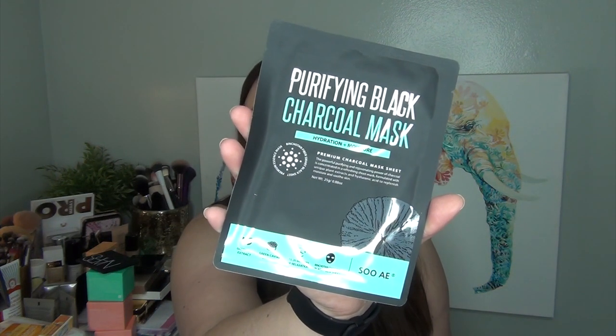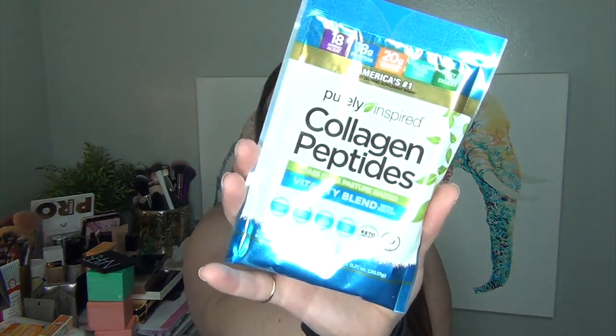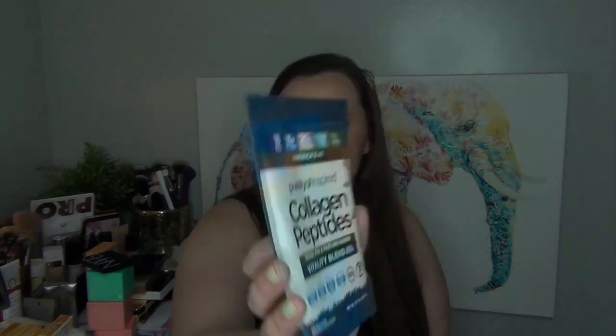Then I got the Purifying Black Charcoal Mask Hydration and Moisture from SoAE. I did finish one of these, I think, last year. I absolutely love this mask. Beautiful, beautiful mask. Purely Inspired Collagen Peptides Grass-Fed and Pasture-Raised Vitality Breath Blend with biotin. I probably won't be trying this. I don't do good with like dairy-based products, so it does say dairy-free, so maybe I'll try it.